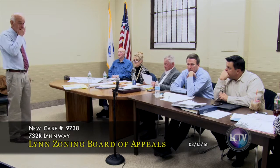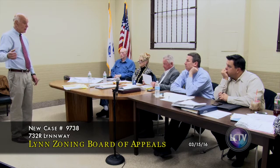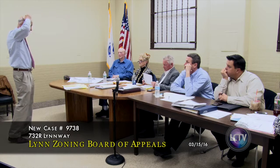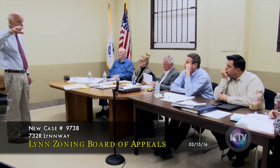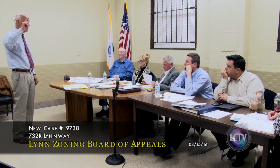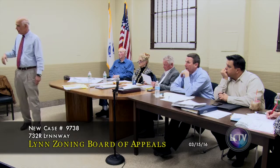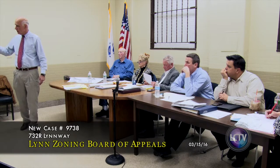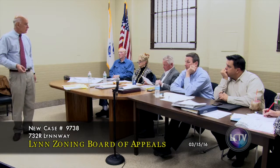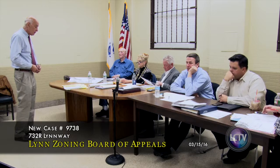The property is barely visible from the Linway. When I say barely visible, you come over the bridge heading toward downtown, and there's 1 or 2 times where between the buildings you can get a peek of the property way back. But it's set back 600 or 700 feet from the Linway, would you say? 700. About 700 feet from the Linway, set way back there, so it's not very visible.